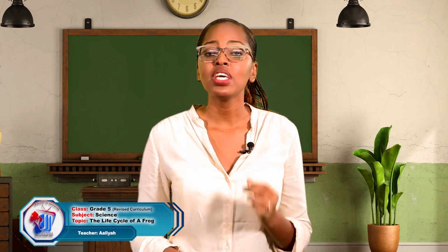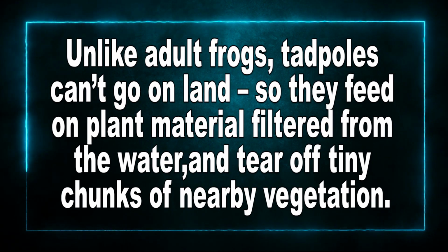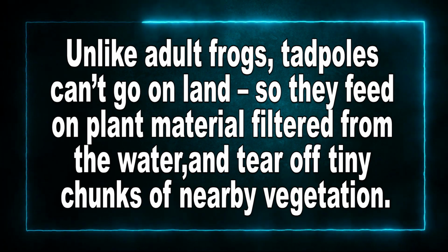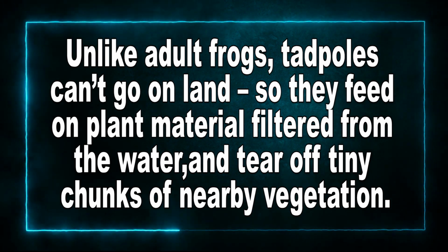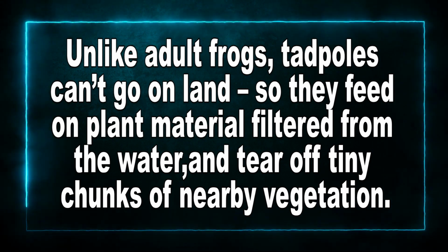After the first or second week of hatching, tadpoles won't move around very much as they're still absorbing some nutrients from the yolk of their egg. However, once the yolk is all gone, the tadpoles are big and strong enough to venture out into their watery world. Unlike adult frogs, tadpoles can't go on land, so they feed on plant materials filtered from the water and tear off tiny chunks of nearby vegetation.